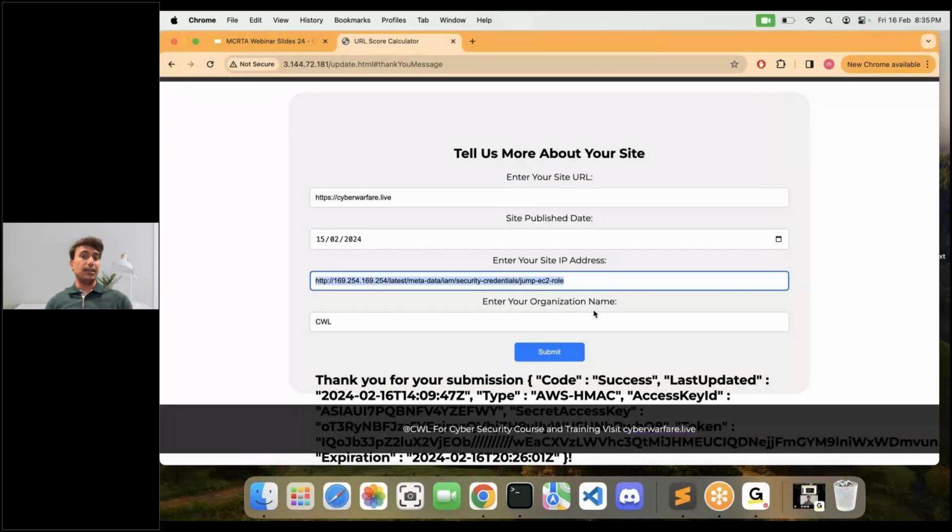If metadata version 2 is there, you can't retrieve it without having the header there. So that's the important point. By default, an EC2 instance, when you create it, will have only metadata version 1. But some organizations will allow metadata 2, and some forget to apply it. It depends upon how they configure it while creating the instance.